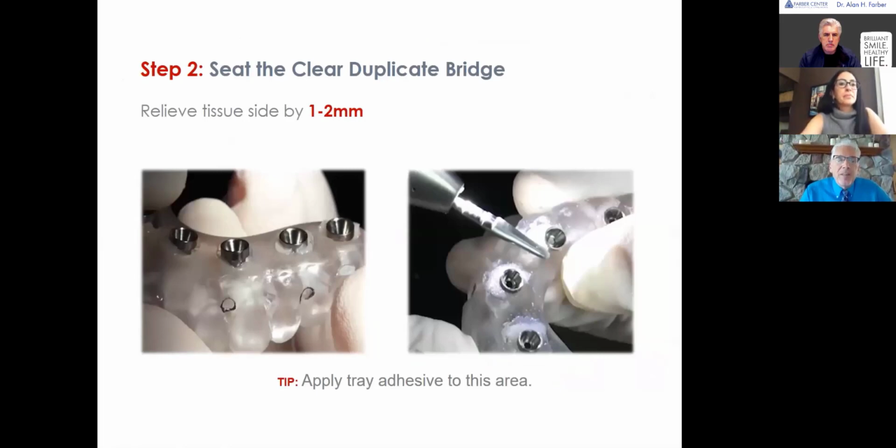The clear duplicate bridge has been sitting now, like I say, for several months. It's a good idea, and I highly recommend you do this, to take just an acrylic burr and go in here and grind. Don't be real finesse about it, and create at least another 1 to 2 millimeters of gap. 2 millimeters is a good gap to create. Just grind some of this integral tissue away, because what we're going to do is seat this and take an impression underneath that and get your final impression.